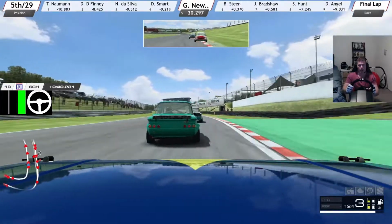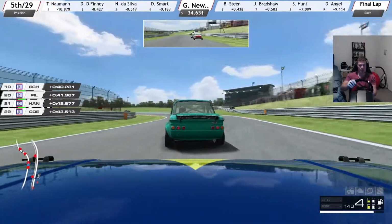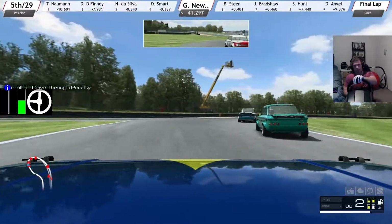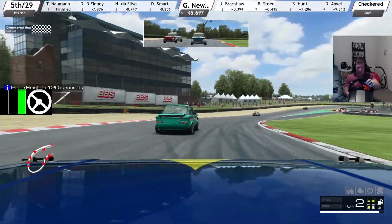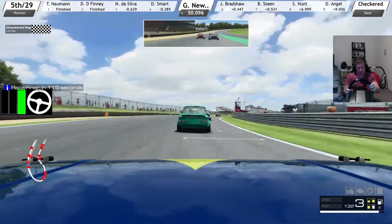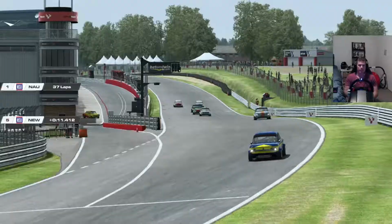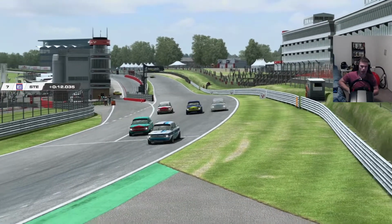Brody's there. Alright, we're going to expect a big dive here from someone at Clearways. Is it going to happen? Oh, went wide there. Whew. That was a good race. I thought we were going to make more moves. Woohoo! That is so much fun. That was such a good battle. Wow.